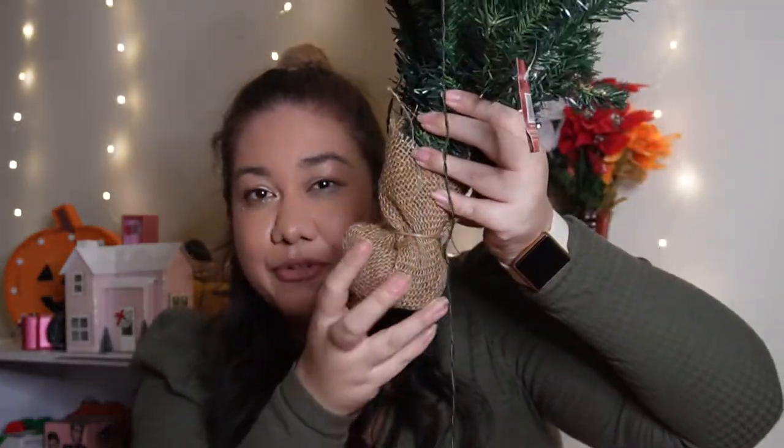And it just has a burlap bottom, so yeah, maybe I'll buy a little one to put in my kitchen. Either way, I'm excited to decorate this Christmas tree and have a Christmas tree in my bathroom. Then we have all the goodies in here. First, I'm going to take the advent calendars out.